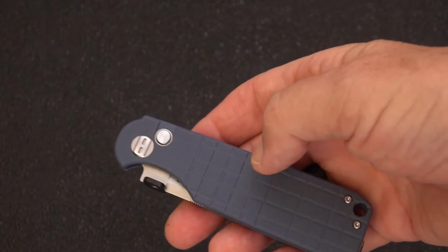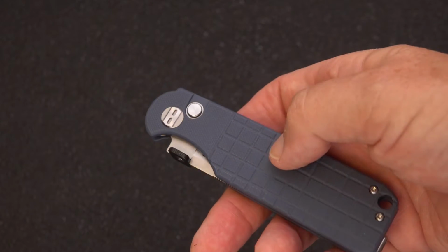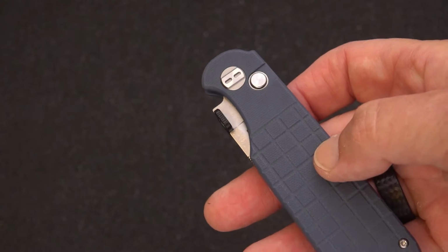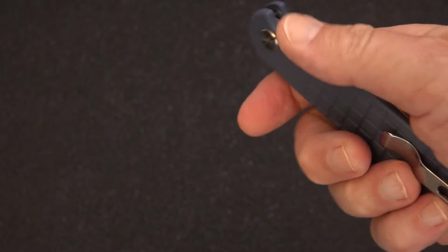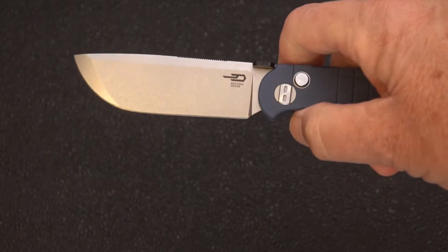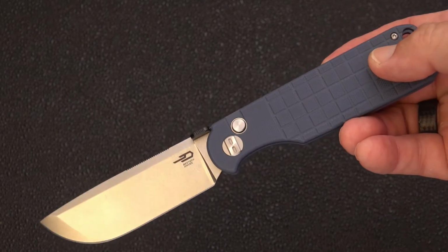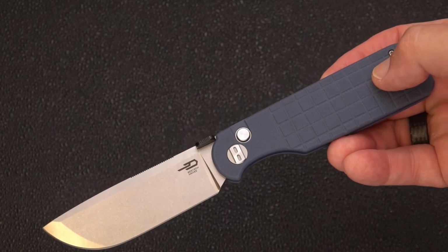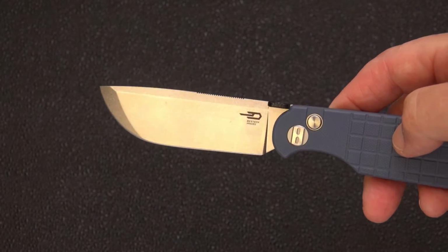And Keanu has designed knives for Tucson and for Kubi, and perhaps a few others, but I know he definitely has a few Tucson designs out there. This is a Bestech knife, so his design got picked up by a major knife company, and it's called the GLOK. Not G-L-O-C-K, but G-L-O-K. I wonder if there is some sort of a reference there.